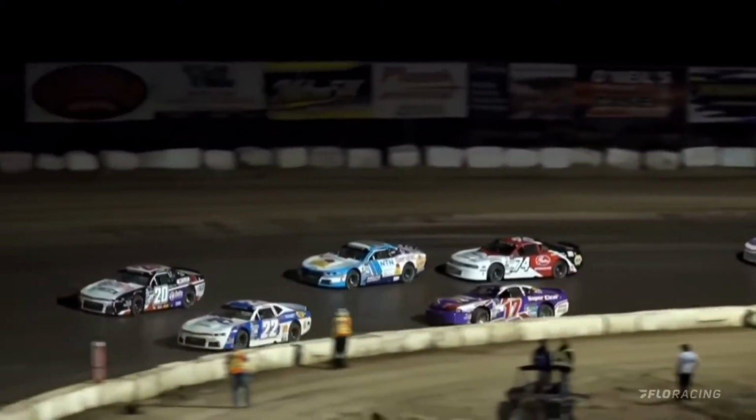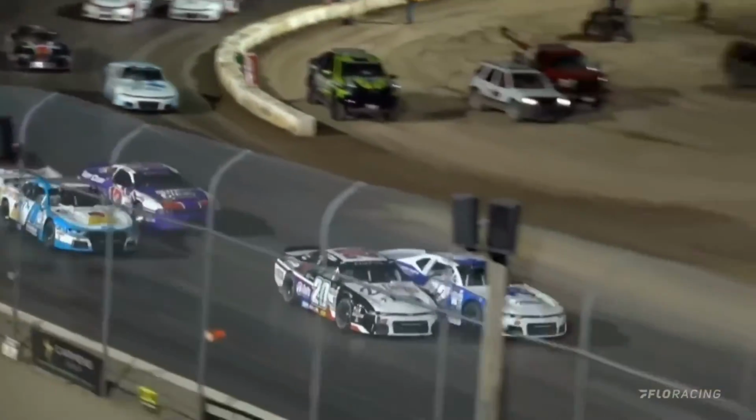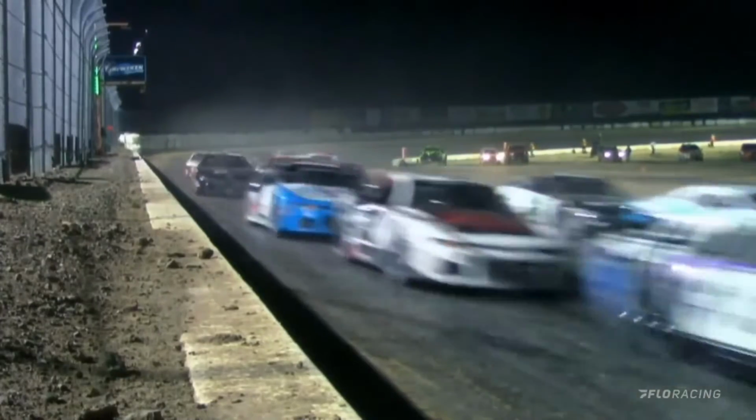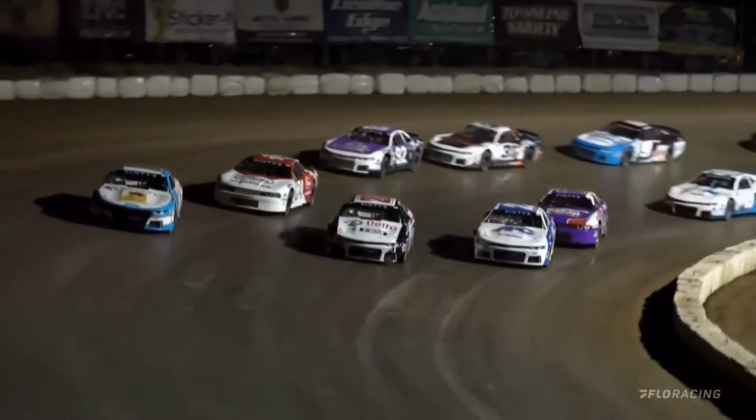Stuart Friesen works to the inside of 3 cars, make it now to his outside as they're 4 wide. Dave Bailey tried to stick a nose in there. They come down the front stretch and complete the first lap. It's wild, 3 wide at the front.